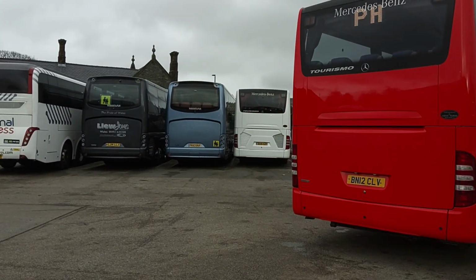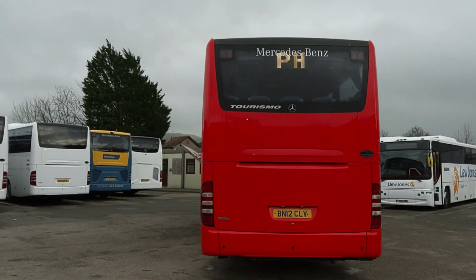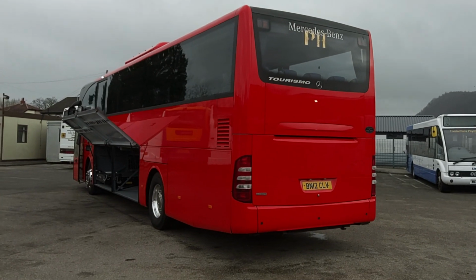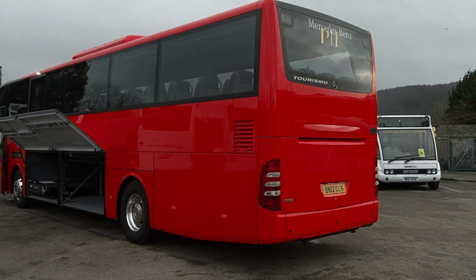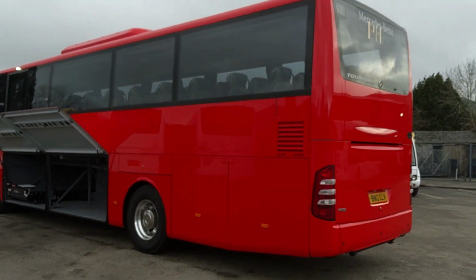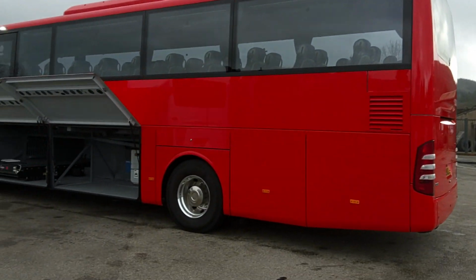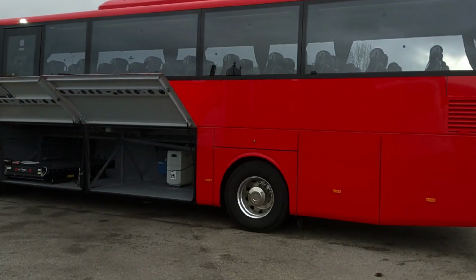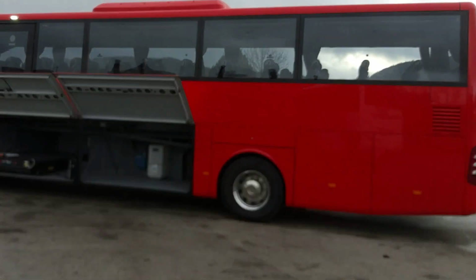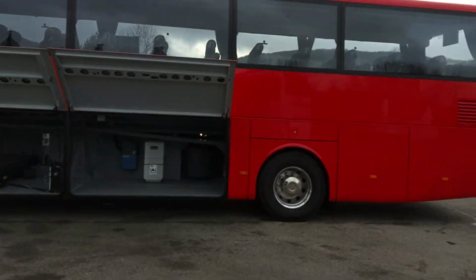Under the bonnet, Mercedes Euro 5, BlueTec 5 engine that is driven through Mercedes' own 8-speed PowerShift automated gearbox. Alpha specified the PowerShift over the ZF, basically down to fuel economy. The PowerShift gearbox does do better on fuel than the ZF automatic. Obviously the ZF automatic makes it a bit more driver friendly.